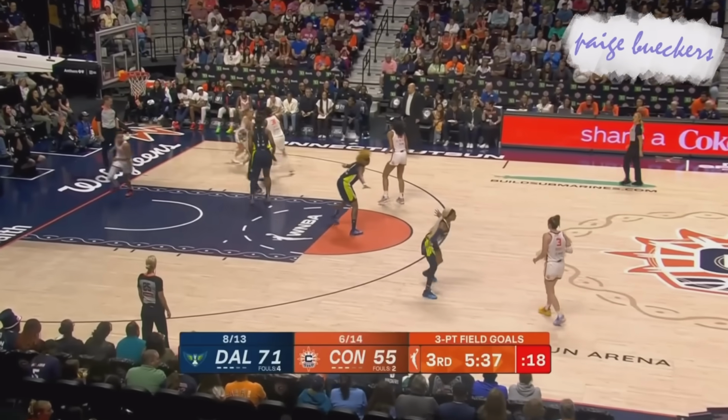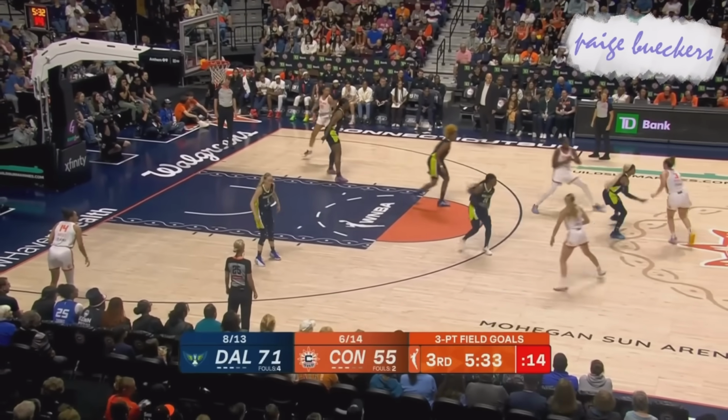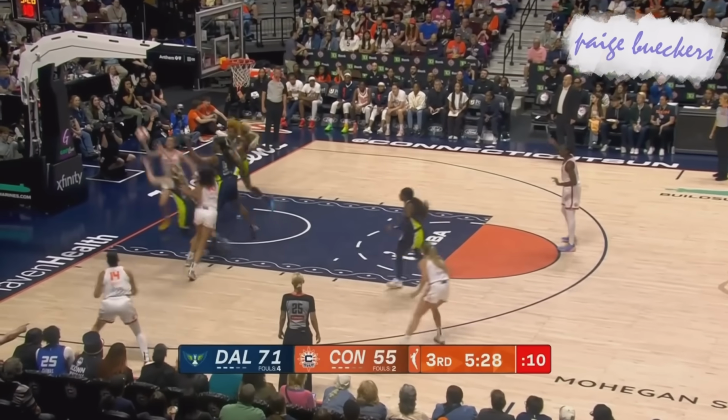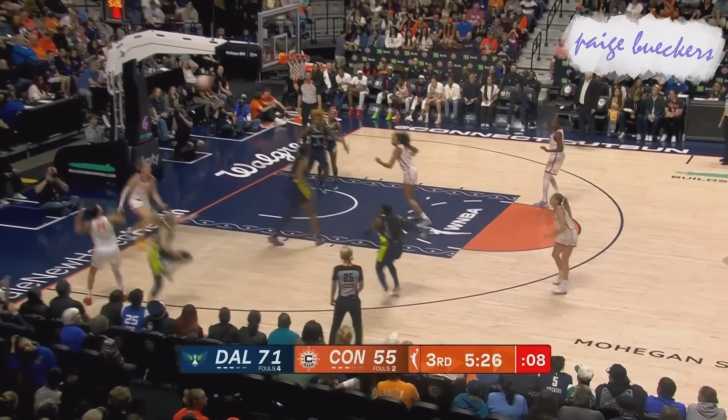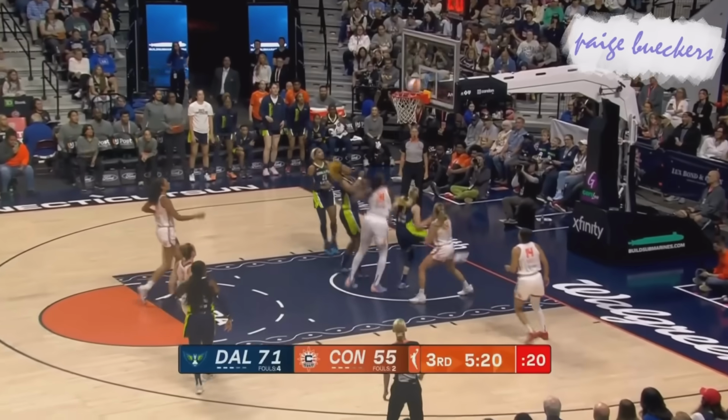Another opportunity at the line for Dallas. Right at her. You know what I mean? Like, she has that killer mentality as a shooter. Cold-blooded. And you take the win that she didn't beat you scoring the ball in the first half, but come alive as Paige with the block. Leading the break, Arike to Bueckers.